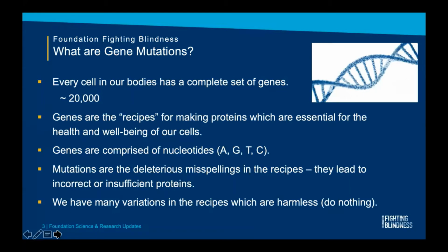Now, there are many, many variations in these letters that are completely benign, that don't really have any impact on our health and well-being. But sometimes there's a variation, a misspelling that's deleterious. And what it leads to is either the wrong protein being made or not enough protein being made. And that's where problems happen. That's what usually happens when a retinal disease occurs, an inherited retinal disease.